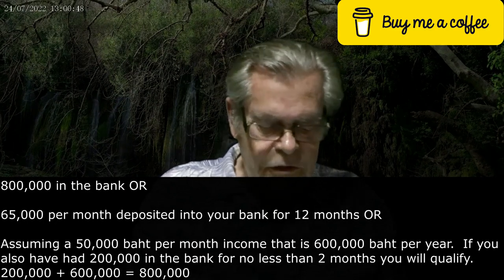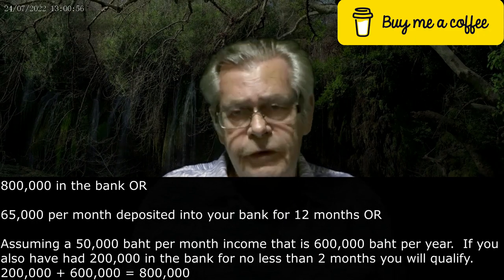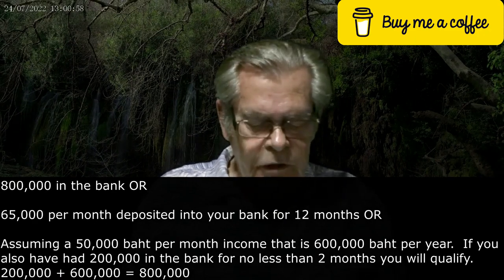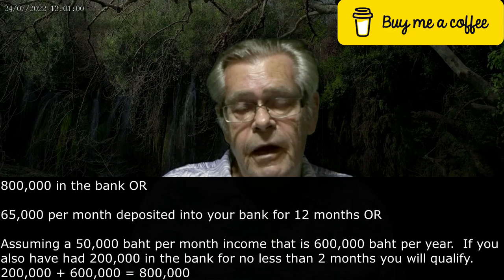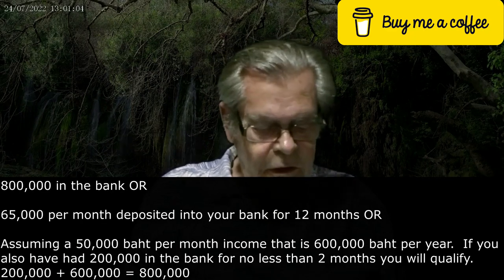So it works like this. You've got 600,000 from monthly deposits, so 50,000 baht a month, plus you've got 200,000 baht in the bank, and that makes it 800,000 baht. So you can use that method if you want. If you do use the income method to support your visa application, you'll need a 12-month statement from your bank. Now, be aware, plan ahead on this one because it takes the bank 7 days to get your statement back.